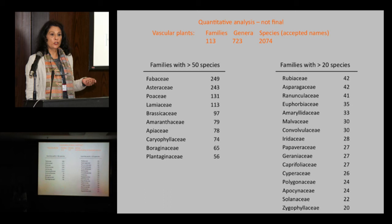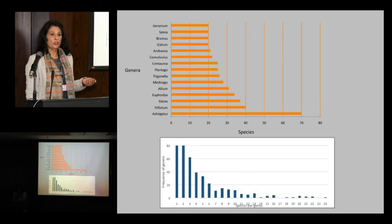Looking at the genera, some of the larger genera is Astragalus, for example, and this really is an influence of the Irano-Turanian or the northern effects of the influence. Astragalus is not that huge in the deserts, but this is the influence that Jordan gets from the northern or the Iranian regions. Trifolium, Silene, which is Caryophyllaceae, Euphorbias, Alliums, Medicago. These are some of the larger genera within the family.